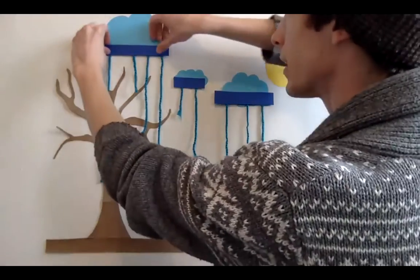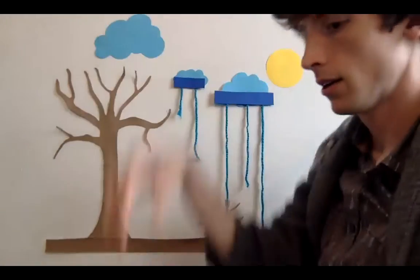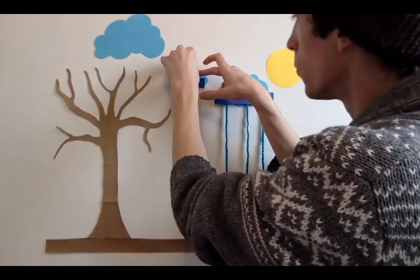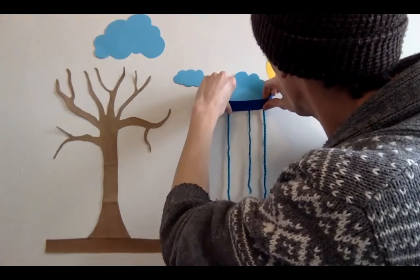So let's stop raining. I think we have enough rain. Let's take the rain away. All right. That cloud stopped raining. How about this one? That cloud stopped raining. And last cloud. Beautiful.